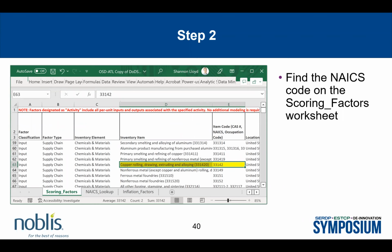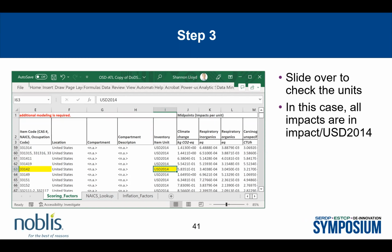You don't know this, but it's the same row. We scroll over and we ask, what's the inventory item unit? What that tells us is we're going to get the environmental impact per unit of something. So it's either going to be in US dollars, or it's going to be in kilograms or pounds, depending on what it is. When we go to carbon monoxide, it would be in units of mass. But when we're looking at the industry sectors, it's in units of dollars. So it says I have to know my values in 2014 US dollars. In this example, we're going to assume everything's in 2014 dollars.